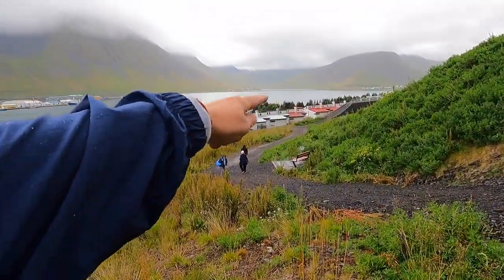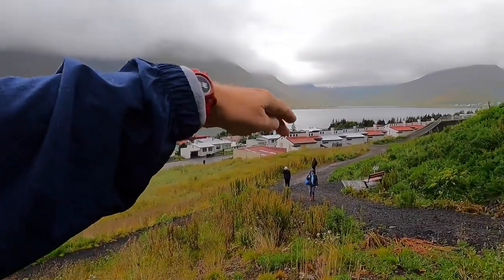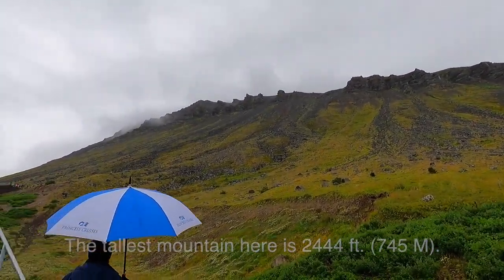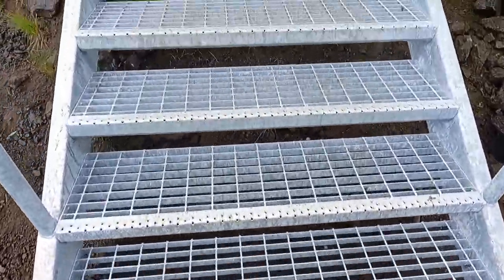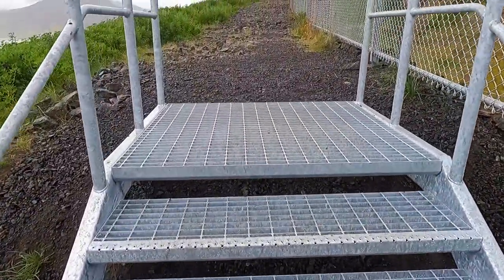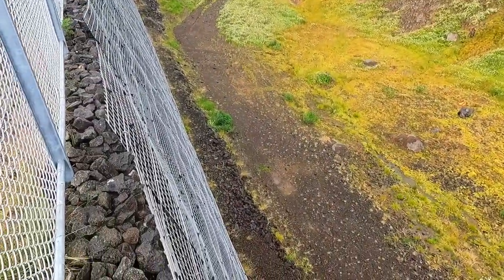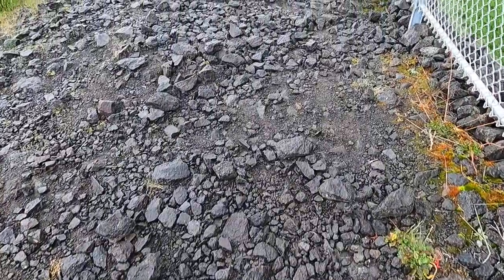There's a trail heading down, another trail heading that way. I see benches there. So you could walk along the street and come up here. These mountains are pretty tall. It does not go to the top of the mountains, I don't think. So it's this kind of stairway. You know, metal, open. Knocks the mud off your shoes. Not very slippery, even in the rain, although could be, I guess. And a nice chain link fence with a wall, a rock wall. The path here is pretty rocky, so be careful.